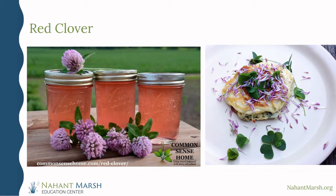Anybody who's ever been a youngster around red clover has probably plucked up the blossoms and sucked on the ends of them. It tastes like honey. So it's a good garnish for salads and maybe some fresh garden soups, added to some baked goods. Looks like it's on some sort of fritter here. So lots of options for that.